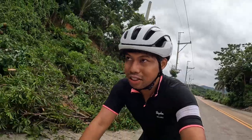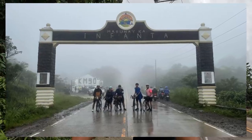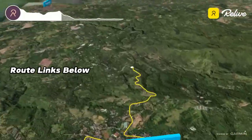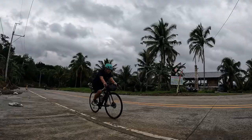So day 2, our plan today is we had our pictures taken at the Infanta Arc, the boundary between Laguna and Quezon. Now we're gonna have breakfast at Sinag Kapi in Sampaloc. I'm just on the final climb up to Sinag, and then after that we'll head down towards Tanay, go around Binangonan and into Metro Manila.